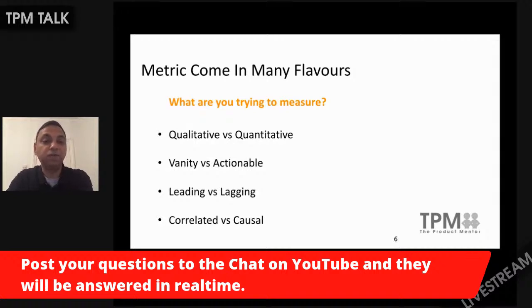Metrics come in many flavors. What are you trying to measure? Whether it is qualitative or quantitative? An example of a qualitative metric could be that you're talking to the users, trying to understand what part of your user journey is working or not working. This will actually help you, but it cannot be extrapolated. It will help you get to the whys, but it cannot be extrapolated.